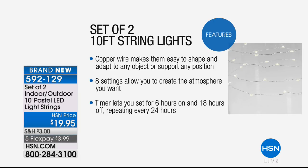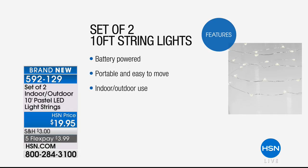The wire is clear, but inside it is copper. It has the 8 settings, and of course that timer that's in place allows you to do all different kinds of crafts. So I'm going to immediately start showing you. Let's look at some ways to use it.